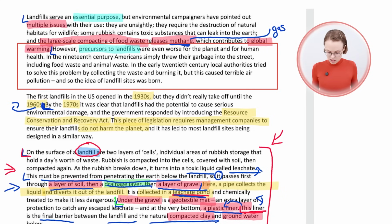However, precursors to landfills were even worse for the planet and for human health. In the 19th century, Americans simply threw their garbage into the street, including food waste and animal waste. In the early 20th century, local authorities tried to solve this problem by collecting the waste and burning it. But this caused terrible air pollution, and so the idea of landfill sites was born.